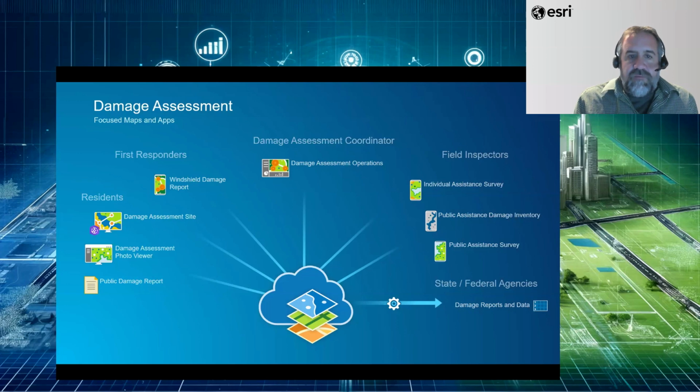Moving along, first responders. You might want to do a very quick report about what's happening. These are sometimes called windshield reports, where you're not doing really a full assessment, but you might be having a team of two, someone's driving and someone's going off and just simply taking pictures to get that first pass. So we can collect information from these first responders and from residents, and someone that will act as a damage assessment coordinator is going to take all that information and really manage it. They may assess and see that that information needs to have a full assessment done by boots on the ground. And that's where our field inspectors will come through.